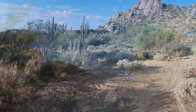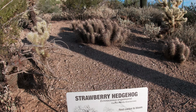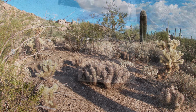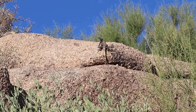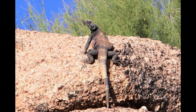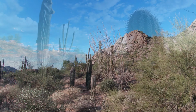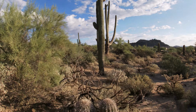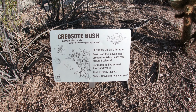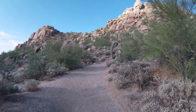This trail is less than 4 miles in and out. It usually takes me about 2 hours to complete. It is well maintained and not overly strenuous. The highest point on the trail is 2,809 feet.